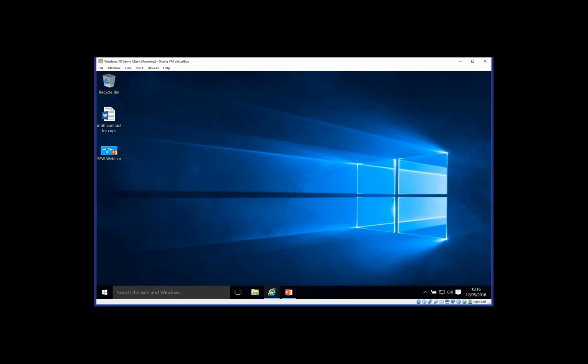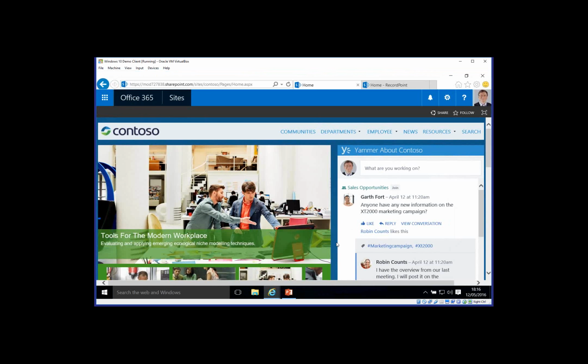And for today's demonstration, the persona that I'm going to take is someone sitting within my Contoso organization, within a finance team that's responsible for effectively management of contracts. So that's the persona of the person that I will take in terms of them doing their day-to-day lives with some of the great solutions that Office 365 has to offer.